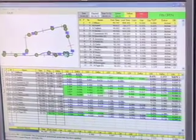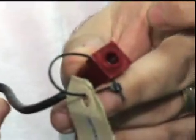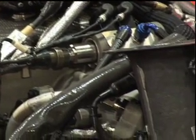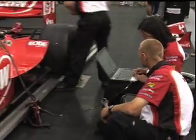So there's 100 sensors around the car, and I've got some examples for you. This is an example of an infrared temperature sensor. This actually is located on the brakes as well as inside of the engine, and it can monitor the temperature. After the race, they will hook a laptop up to the car and download that data.